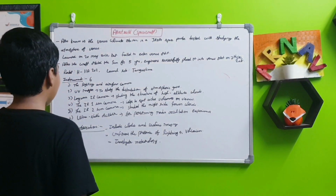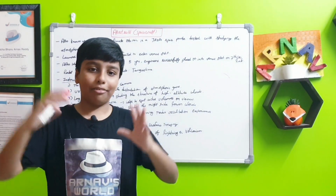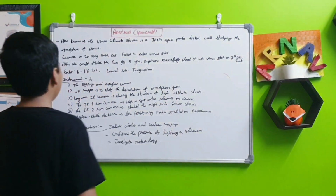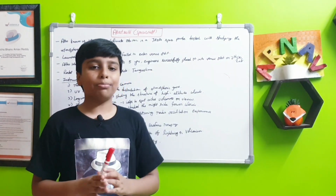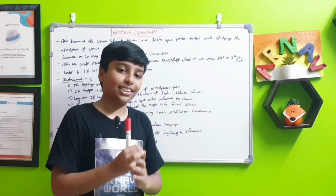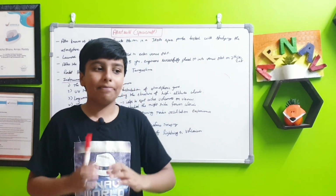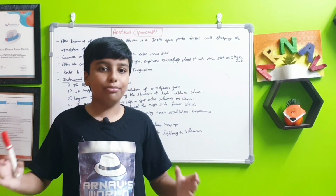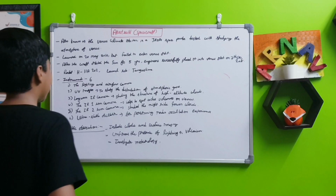The instruments include a lightning and airglow camera, to take photos. Next, a UV imager. It was used to study the distribution of the gases in the atmosphere of Venus: what gases were there, at what density, how much of them, like that. So the UV imager did those things.